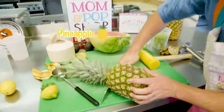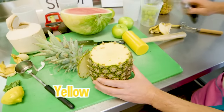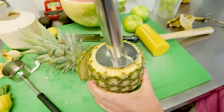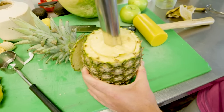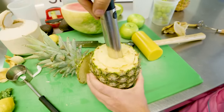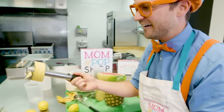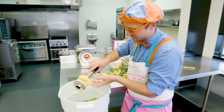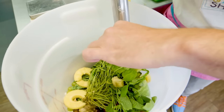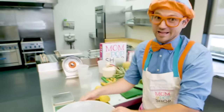We cut the pineapple just like that. And see that yellow? That looks so yummy. So now we take this pineapple tool, put it right on top, and then give it a little twist. Wow, look at that. And then you pull it out. Whoa, check that out. And then take it off just like this. And that's gonna give it some nice sweetness to these yummy popsicles. All right, I think that's plenty.